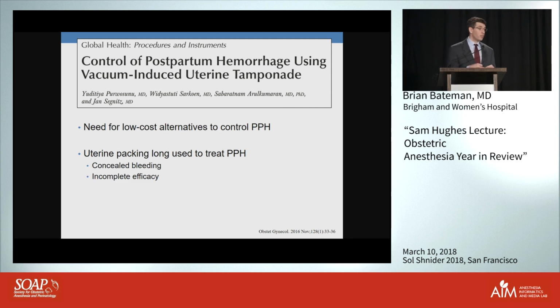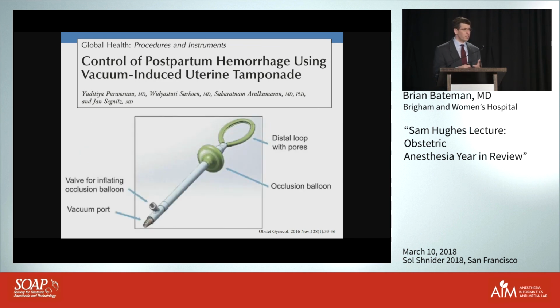In low-resource settings, uterine packing has long been used to treat postpartum hemorrhage, but it has the disadvantage of concealing the bleeding, so it's hard to assess how much bleeding is occurring, as well as incomplete efficacy. So these investigators developed this relatively simple device. You can see it diagrammed here.